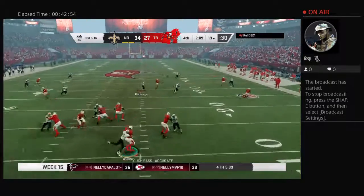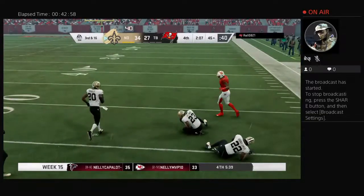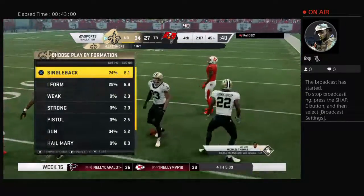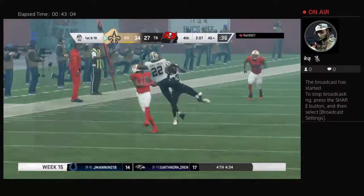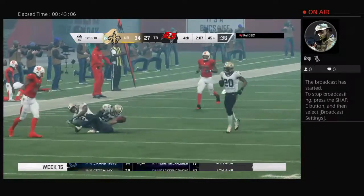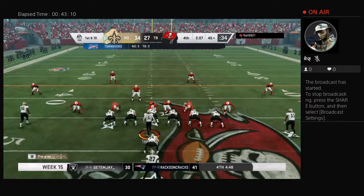From the shotgun, it's Winston. And, a crusher there as it's intercepted. Picked off by Marshon Lattimore. Charles, whatever's going on between his ears right now, it's just not completely calculated correctly. 7 picks between last week and this week after that one.